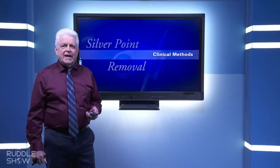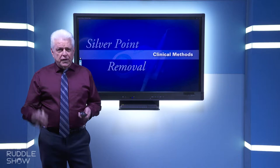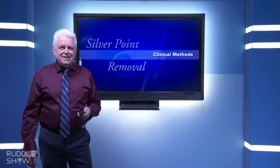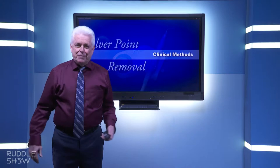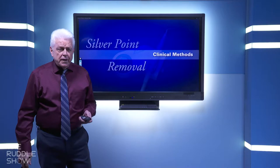Silver points can basically be thought of as three kinds. There's many more, but three kinds. We have pretty thin ones and really very small silhouettes, and sometimes just on the manipulation of trying to remove them, they can disintegrate. Then we have some that on the opposite end are like a post, and they're huge. And then, of course, we have the sectional silver point. We'll look at that right now.